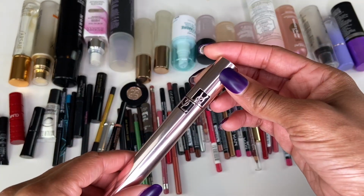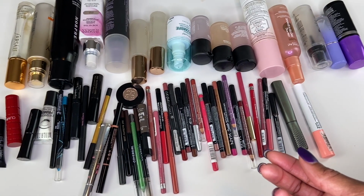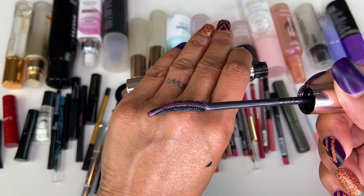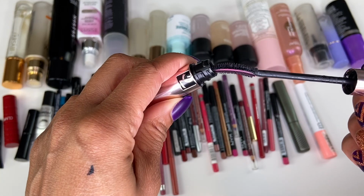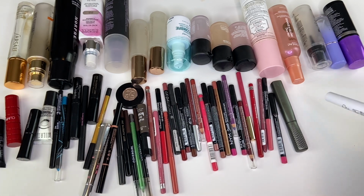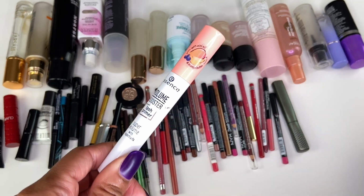I received this in Influencer. This is the YSL Volume Effect mascara, and this was just okay. It has this interesting wand shape that was supposed to add the extra volume, and I don't know, it wasn't impressive. I have a really hard time buying high-end mascaras because I feel like I can buy such great quality ones at the drugstore, and that one was like, this is why I don't.